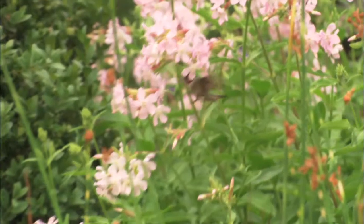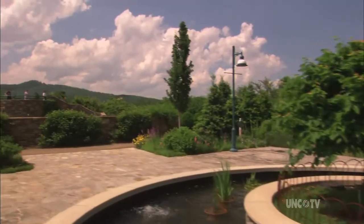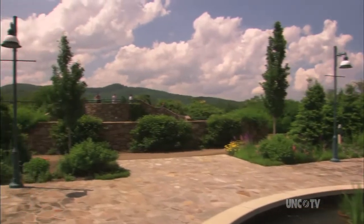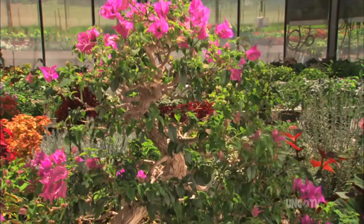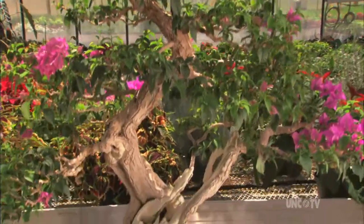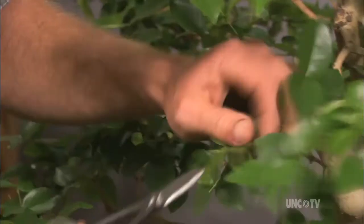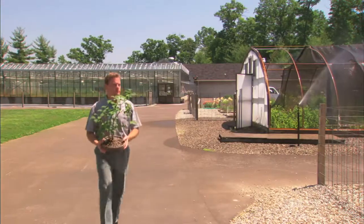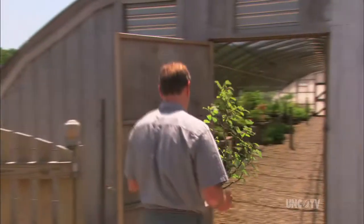Our state's natural beauty is on display everywhere you look, and of course it's always changing. At places like the North Carolina Arboretum in Asheville, for example. There you will also find an art form that is never finished. Living plants are the canvas. Curator Arthur Jura oversees care of the Arboretum's outstanding collection of bonsai.